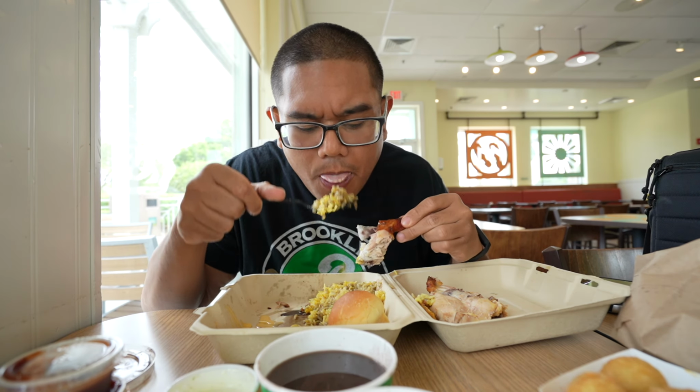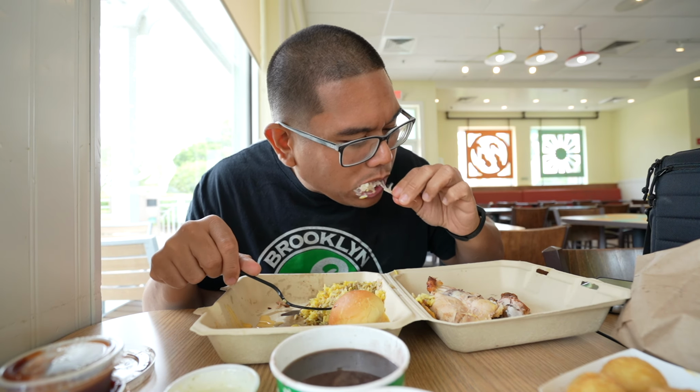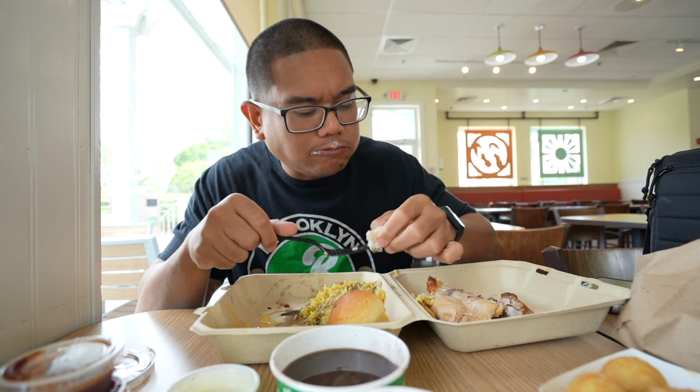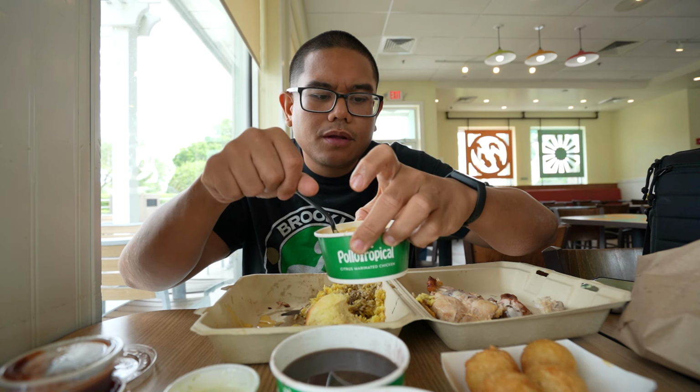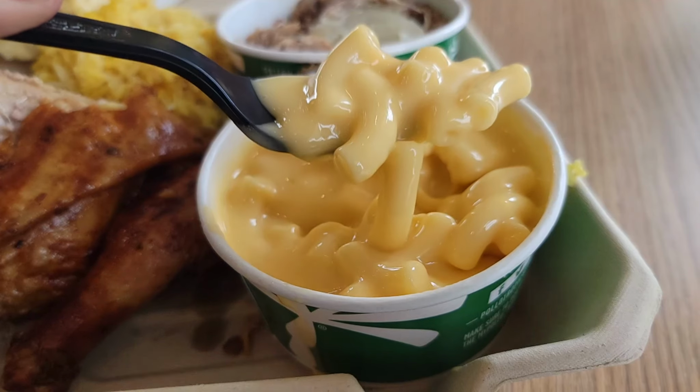Check this out, all dipping sauce. Oh, hey. That's really good. Let's try this little mini bread. Oh, it's nice. Now, I got, as my other side, I got the mac and cheese. Let's try this out. Mac and cheese, cheesiness. Very cheesy, but your standard mac and cheese.